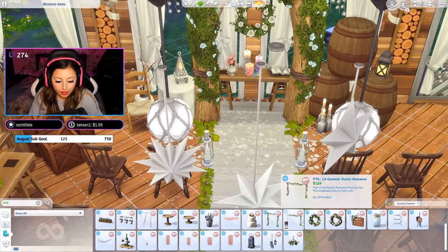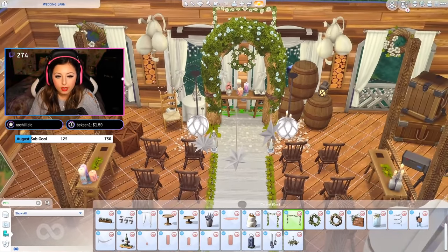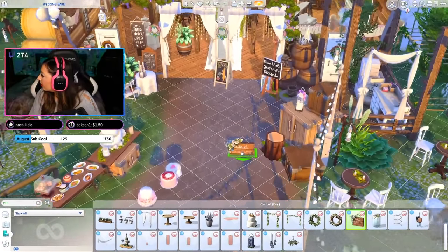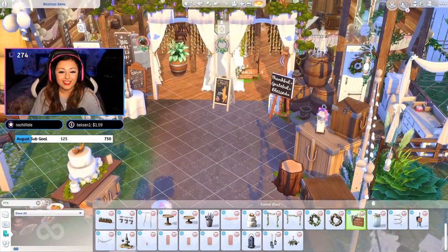Am I missing a wedding arch in here? Or do you mean these little things? These garlands? Maybe it's these. This is cute.